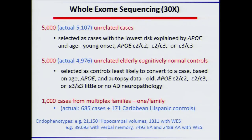These controls were identified as individuals who are least likely to convert to cases. That was the definition of a control, and we calculated these very carefully using epidemiologic data. Many individuals in the community are sequencing elderly E4 individuals who are cognitively intact.